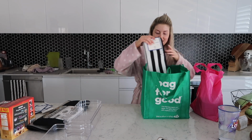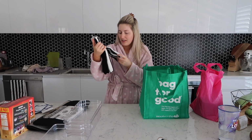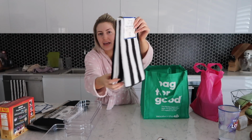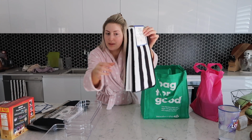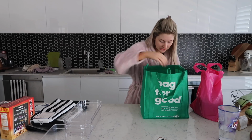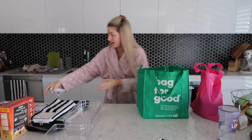Oh, and I bought tea towels. These, they feel like microfiber. They don't feel like normal tea towels. So I got a pack of 3 and they match my kitchen aesthetic. I got a black one, a white one, and a stripy one. So I got some more tea towels. And I've got a dirty tissue in the bottom of that.